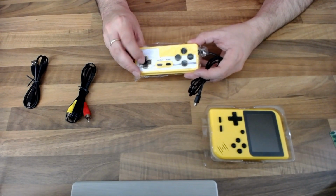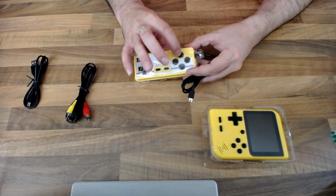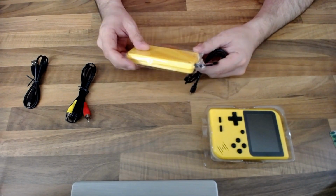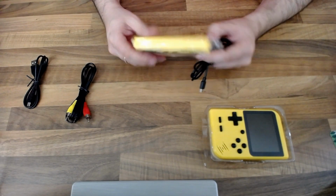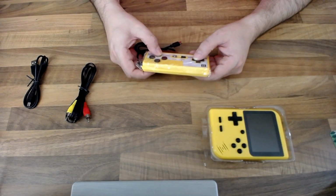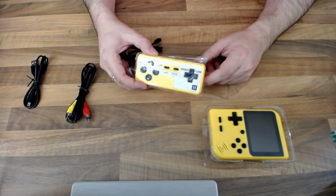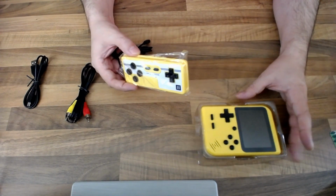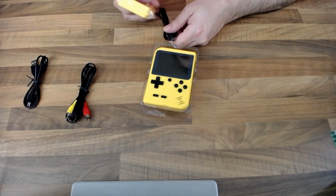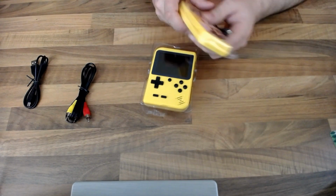Now, pad. That's not too bad. Bit clicky, but that's it. And the buttons, I don't think there's anything too wrong with that. It's very, very light. It's obviously made very, very cheaply, but it is designed to be a second pad. I mean, most people are probably not going to use this. I don't see why, if you've got this handheld, you're going to have that plugged into it and use this to play instead of that. Strange. I don't know. But anyway.